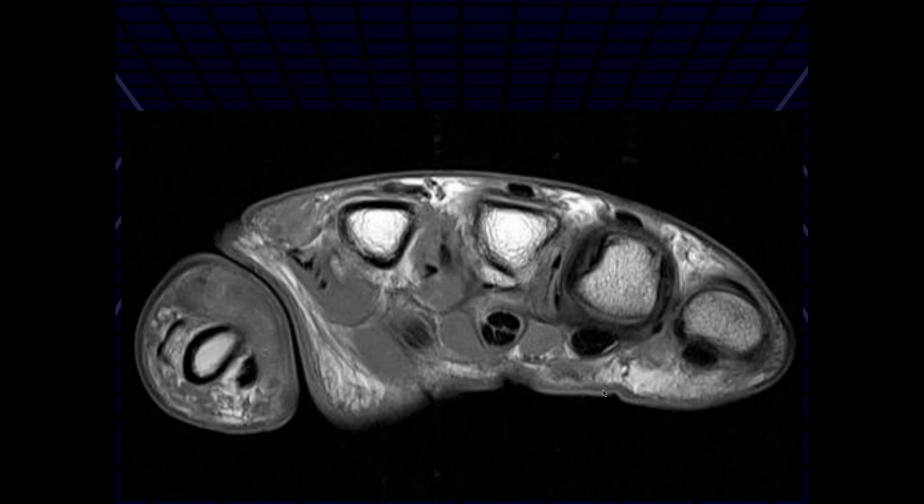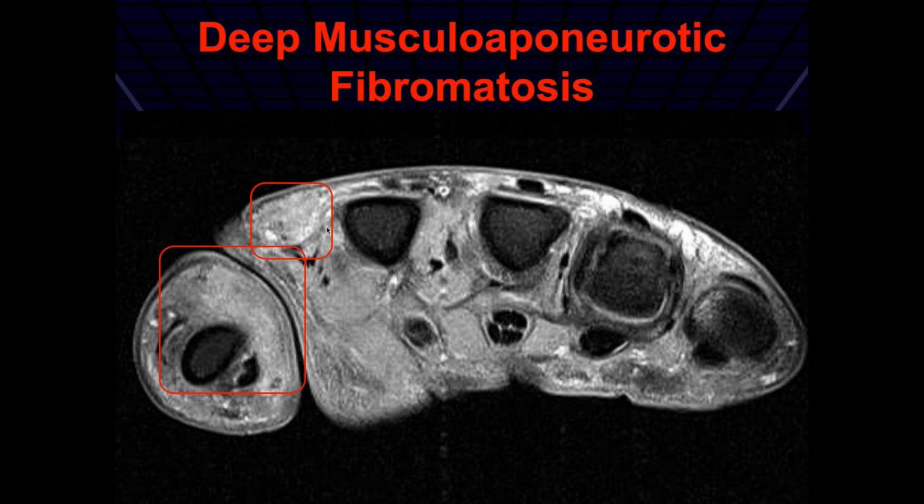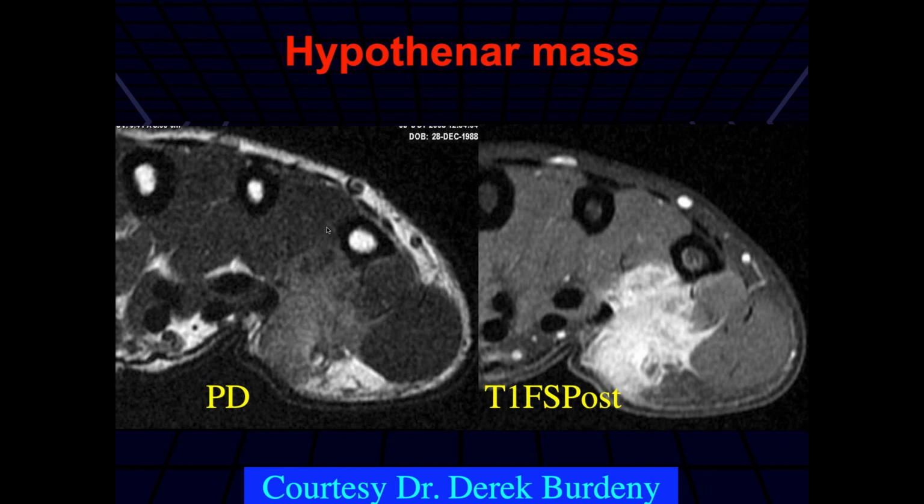Okay, so here we have an axial image through the hand, and there's infiltration of the subcutaneous fat along the ulnar aspect of the thumb, and there's also some subcutaneous nodule there along the dorsal first or second digit. There's a homogeneous appearance. Is this post-contrast, with some mild diffuse intrinsic enhancement? I'm not sure. Deep musculoaponeurotic fibromatosis? Okay. Whatever that is.